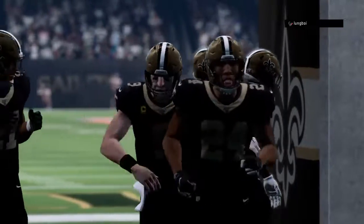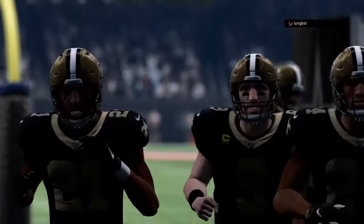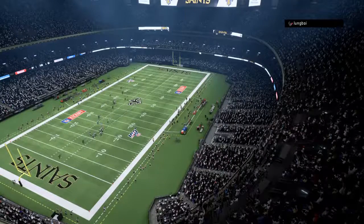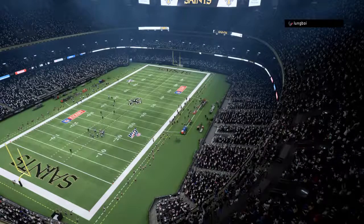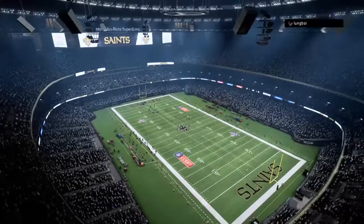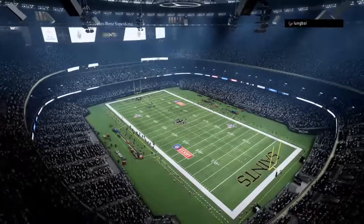So for the Saints, it's a great win here on a Monday night as they'll start the new campaign 1-0. And they will hit the road next week to take on the Los Angeles Rams. Meanwhile, for Houston, they go down to defeat here in the opener. And they'll get a chance to redeem themselves at home next week.